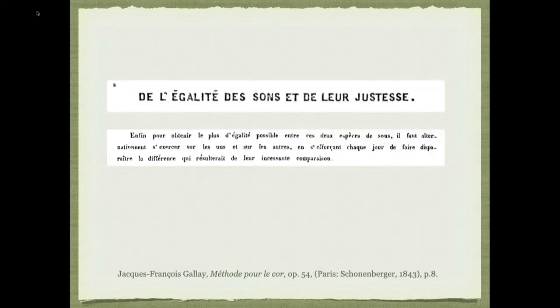In one of his early chapters on the equality of tones and on their intonation, Gallet, in his 1843 method, disagrees with Dupré and Domnich on the basic right-hand position. He does, though, reiterate their earlier entreaties to horn students. "Finally, to obtain the most possible equality between the two types of notes, it is necessary to work on one or the other while striving every day to make the difference that would result from their continuous comparison disappear."